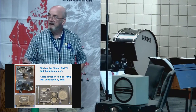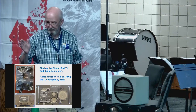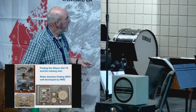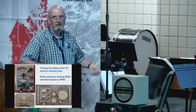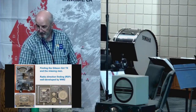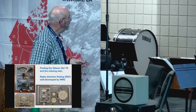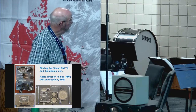Because they would use broadcast stations as well as marine and aviation beacons as points, and they'd have a map, and all these would be located on the map. And so you find a station on 1440, you look at the map, oh, that's just outside Paris or whatever. And so very useful. Down here, this is what they'd use to DF.